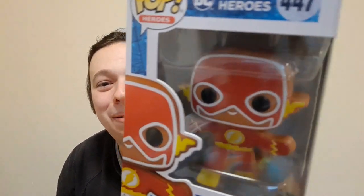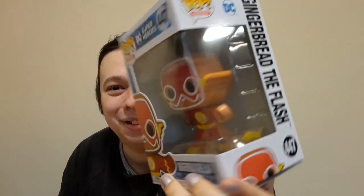So next one is another Gingerbread Man, and this is the first one I bought. Batman was actually the second, and I'm really glad I managed to get this one, because this is adorable. I got the Flash. Just check out the Flash, man. He's in mid-run, he does have lightning coming off of him. He looks really, really cool. I'm really glad I managed to get this.